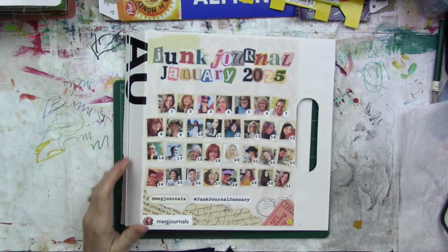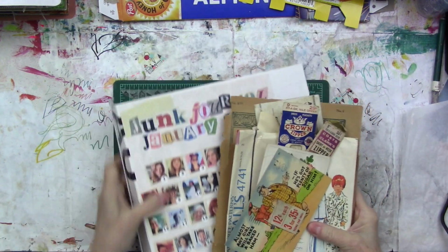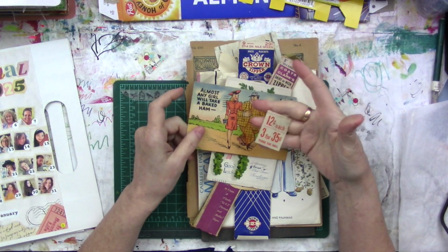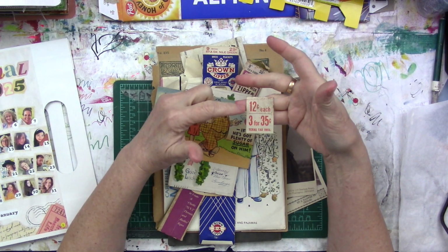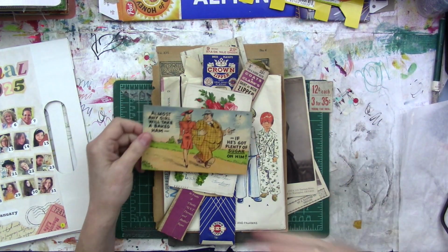I don't have a Maxine. So I dug through my collection of vintage stuff, and I do have quite a bit. I just don't use it often anymore. I have a lot of postcards that I found, and they were 12 cents each or 3 for 35, and you pretty much can't buy anything for that anymore, so it's got to be vintage or antique.